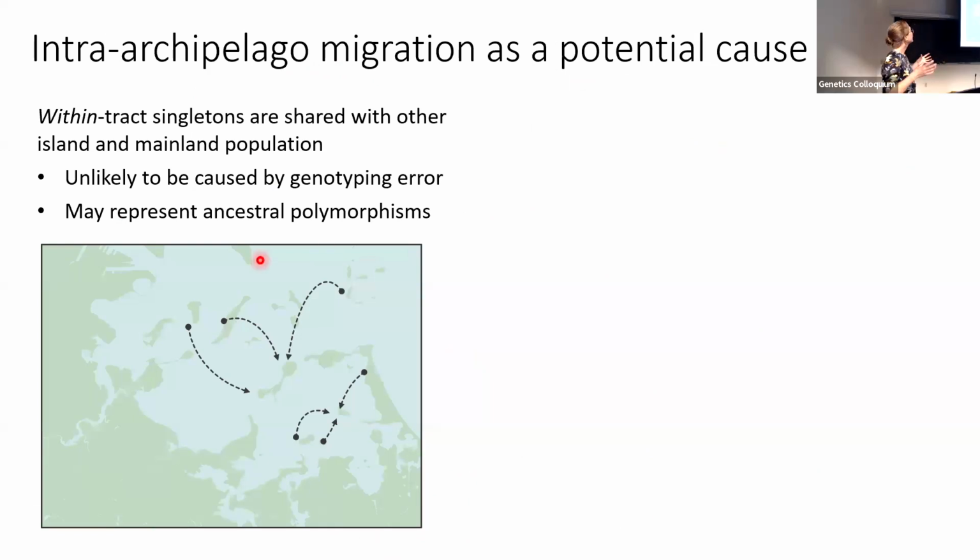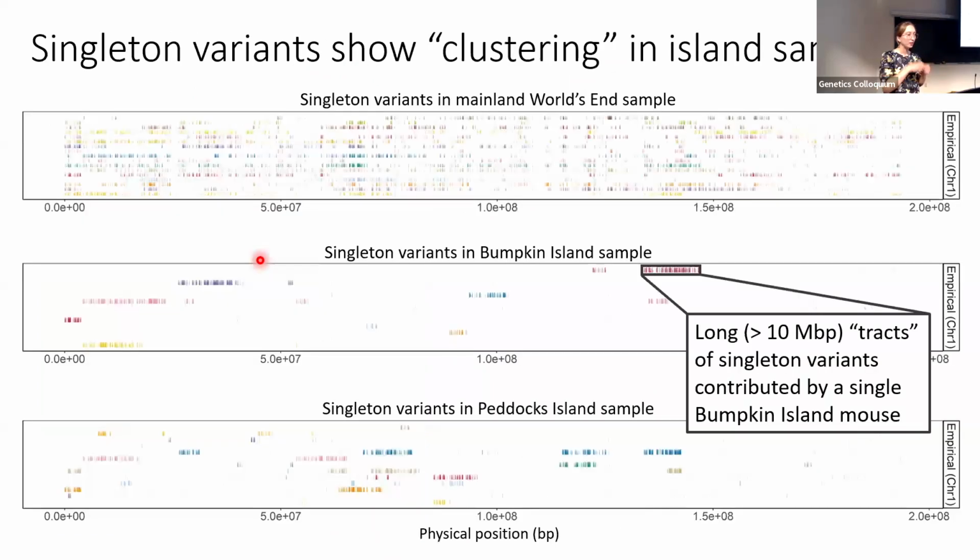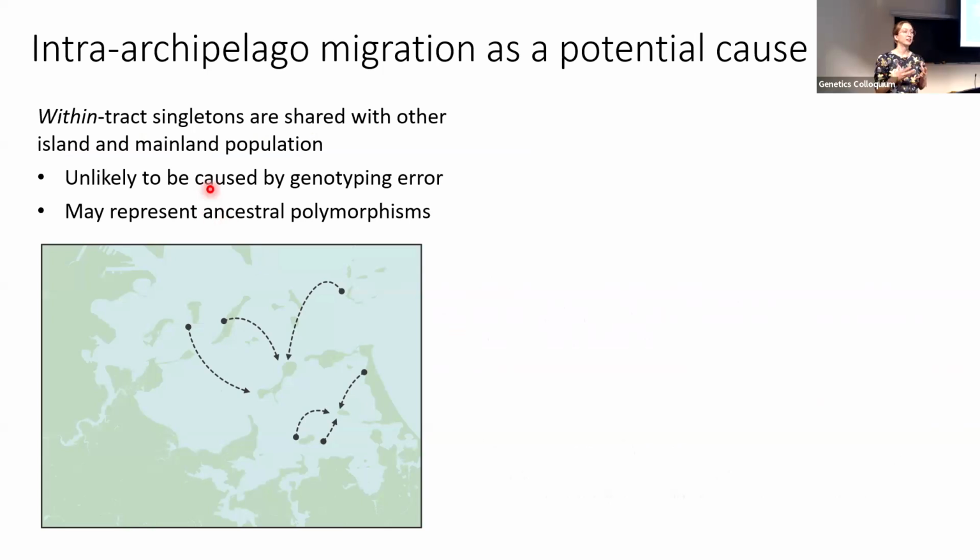And what's even more unusual is that if we take the singletons within these tracks, we find that in some cases they're shared with the other island and the mainland population. So that sharing is suggesting that this pattern is unlikely to be caused by genotyping error. And if we return to our map of the Boston Harbor archipelago, there are a lot of islands in this system and potentially a lot of opportunities for the movement of mice. And so it's possible that this pattern reflects some form of migration.